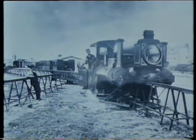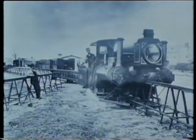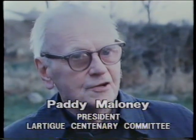Patrick Maloney, the only surviving driver of the Lartigue engine, remembers how easily the engine handled. It's harder to drive a car than the engine. Much harder to drive a car. The engine was very easy to drive. All you had to watch is the road, that's all.